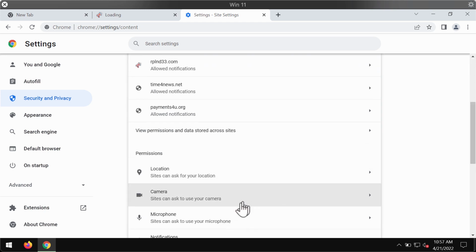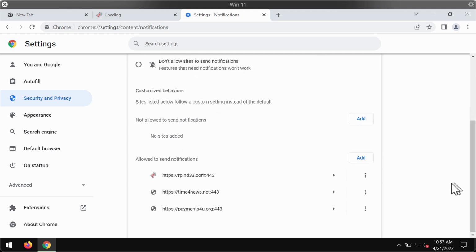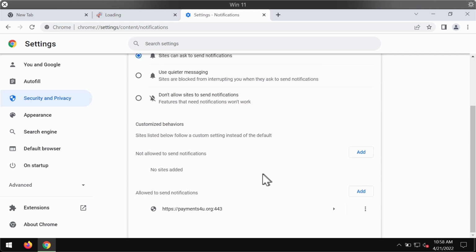Settings, go to Permissions, then choose Notifications. Pay attention to the websites allowed to send notifications. Remove the malicious site from the list and other junk sites you might find here.